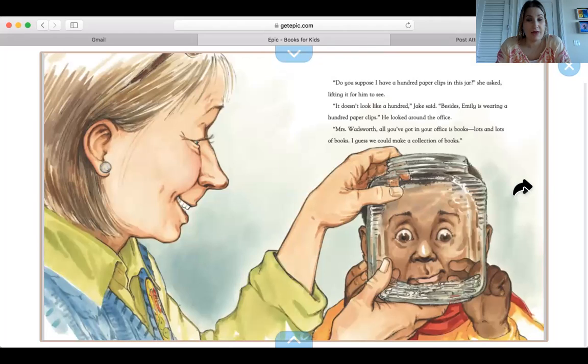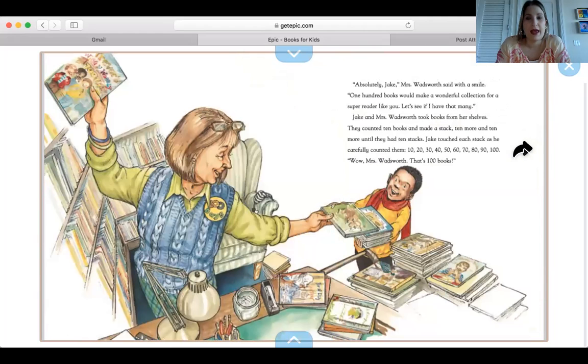"Do you suppose I have 100 paper clips in this jar?" she asked. "You think she has 100 in there?" Jake said, "It doesn't look like 100. Besides, Emily's wearing 100 paper clips." He looked around the office. "Mrs. Wadsworth, all you've got in your office is books. Lots and lots of books." "I guess we can make a collection of books." "Absolutely, Jake," said Mrs. Wadsworth with a smile. 100 books would make a wonderful collection for a super reader like you. Let's see if I have that many."